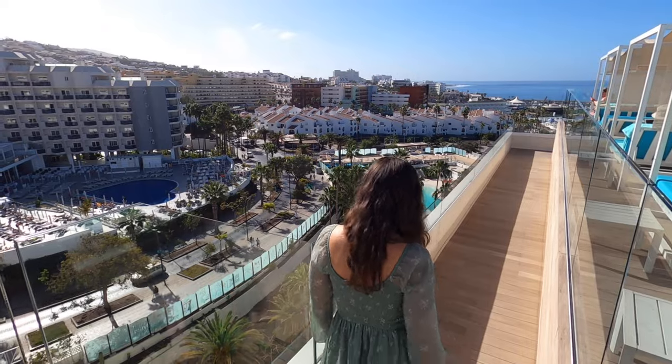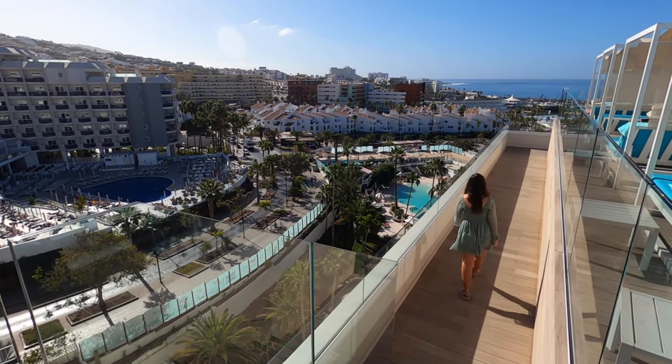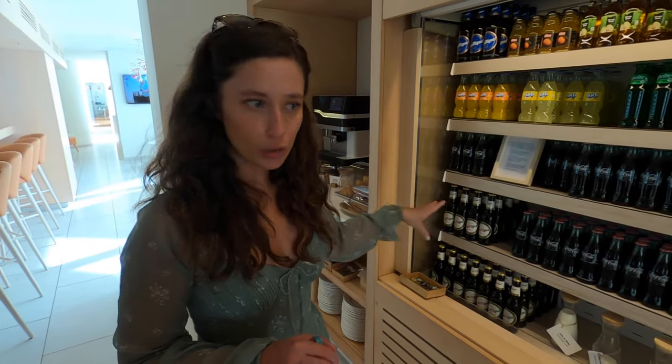So we've also got our very own pool, which is on the rooftop, and it's got incredible views of the ocean. Part of the Star Prestige area is you also get access to all of these drinks. They make sandwiches as well. You've got fruit, yogurt, and there's also some pastries just around there.